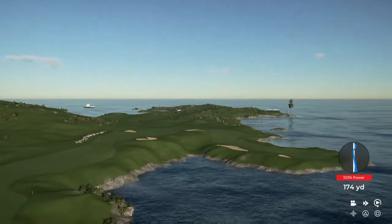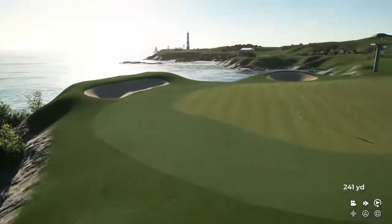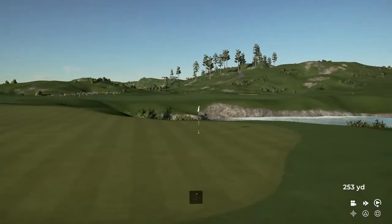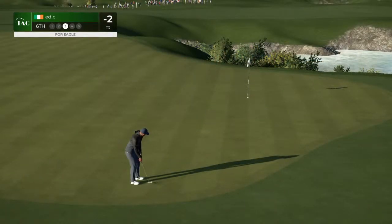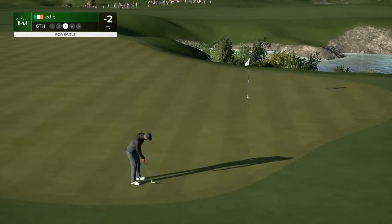This one's heading left, I think. Well, that's showcasing their power there, Rich. Two big hits there, knocking it on this par five in two. Oh, this is exciting. A putt for an eagle.